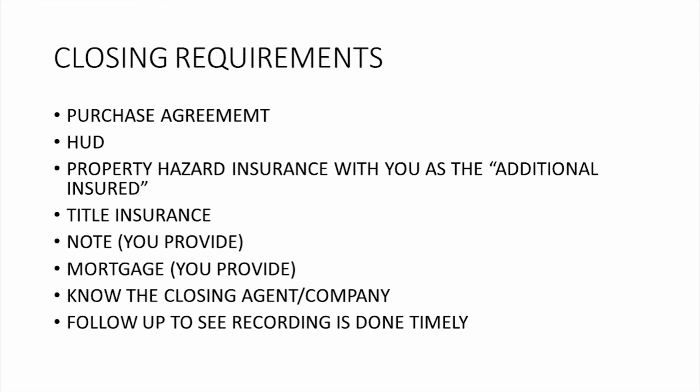Hazard insurance, additional insured, we talked about that. Title insurance, note, mortgage that I provide. I always write those myself. Know the closing agent company, we talked about that too, and follow up to see that recordings are done timely. These are all items that, along with the forms for Advanta, all have to go into Advanta for them to generate the wire transfer for either the funding of the loan or for the purchase of the property.